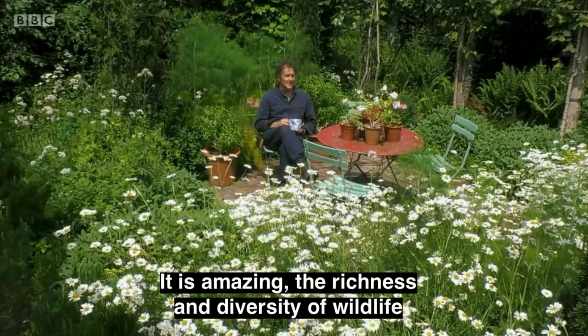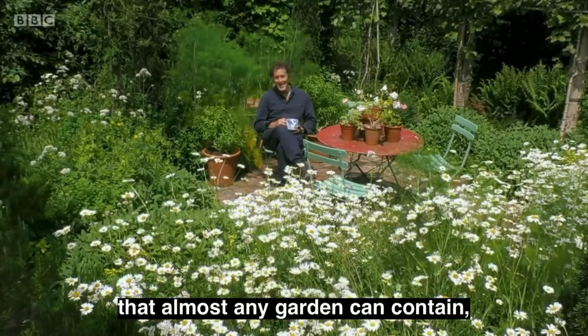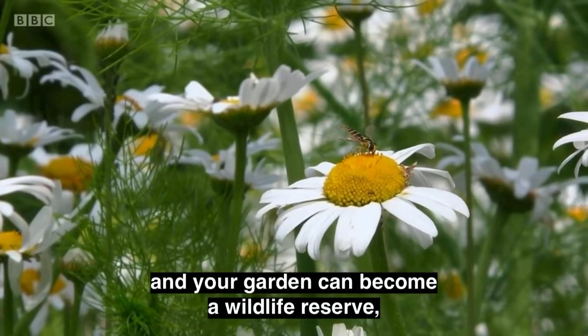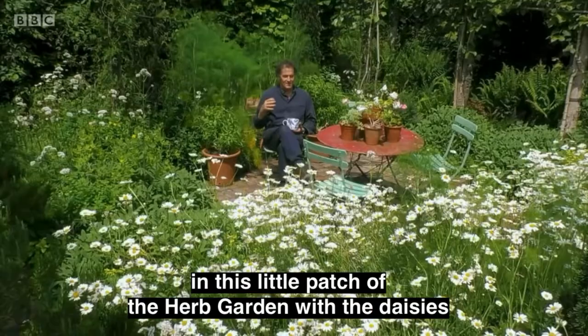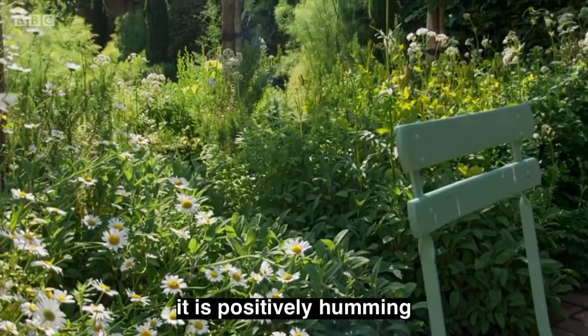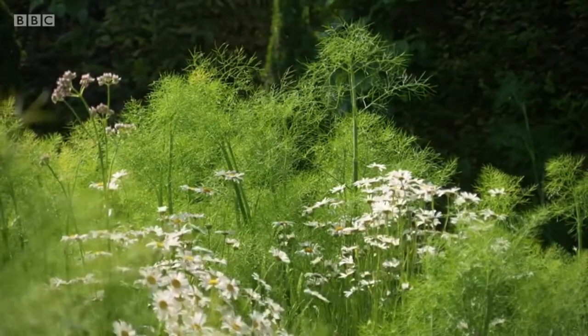It is amazing, the richness and diversity of wildlife that almost any garden can contain. And your garden can become a wildlife reserve wherever it is and however small it is. Just sitting here in this little patch of the herb garden with the daisies and the sage and the fennel, and it is positively humming and buzzing with insects.